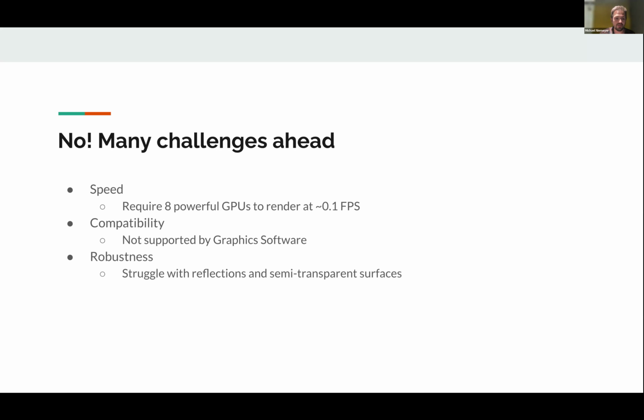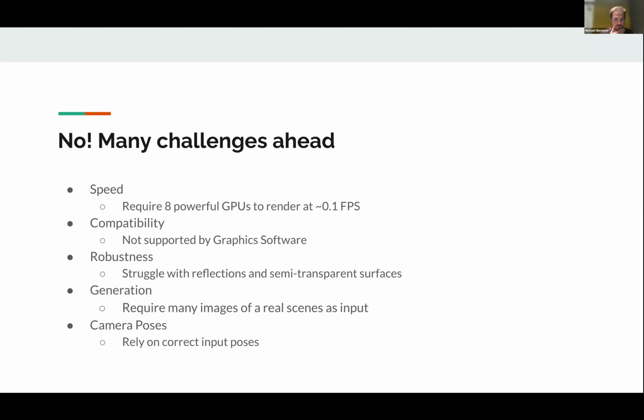Also robustness. Here we showed a video, but if you zoom in to semi-transparent surfaces and things like that, they are still not modeled perfectly. And finally, generation. For creating this neural field we saw, we had many images as input. However, you might want to be able to generate from only a few images, or even only your imagination, put into a text prompt. And then finally, these methods also require accurate camera poses under the hood, and this is something that is in certain scenarios not that easy to obtain.